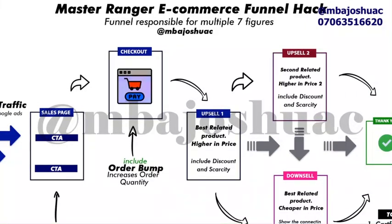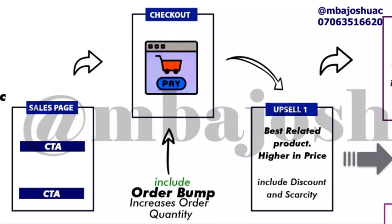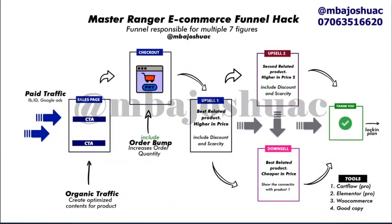And to follow up the process, we then add a phone call follow-up. We ensure there's a phone call follow-up to make sure that the customer buys the product. So that's what we do in this sales process. As you can see, if I'm spending 10,000 naira on ads to send them to this sales page, and let's say this product is 25,000 naira, instead of just making 25,000 naira for this sales process, I'm going to make 25,000 here, probably 35,000 here, probably 10,000 naira here, and 5,000 naira here.